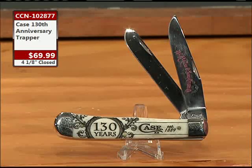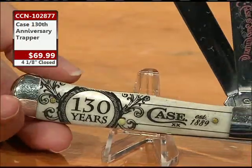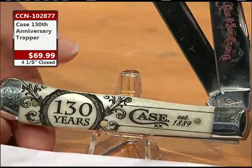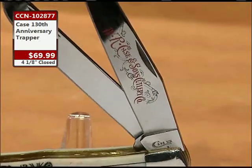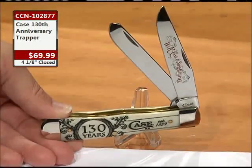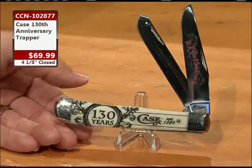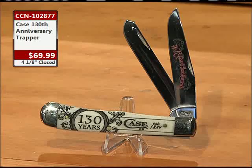We also have the Case 130th anniversary. This one is more along the Case tradition. This one boldly has the 130 years instead of the Roman numeral. Okay, check it out. And then you have the W.R. Case and Sons Cutlery Company, done in red here on the master blade. White smooth bone, very elegant black scroll artwork here on the handle. 102877 on the anniversary trapper.